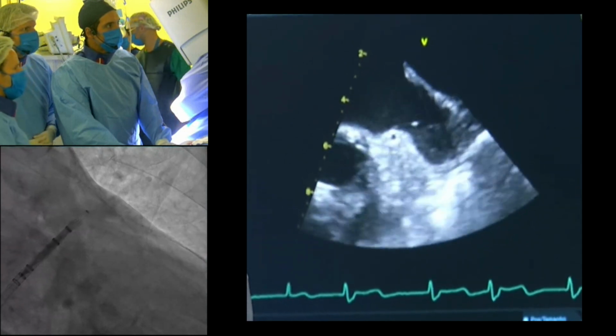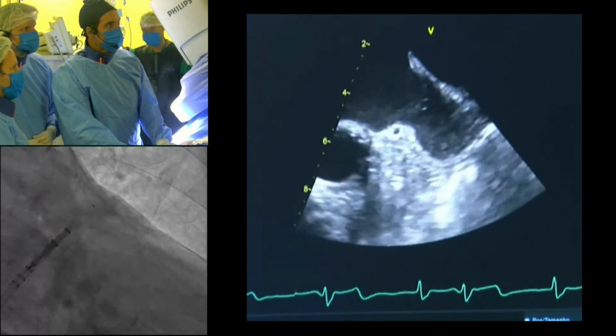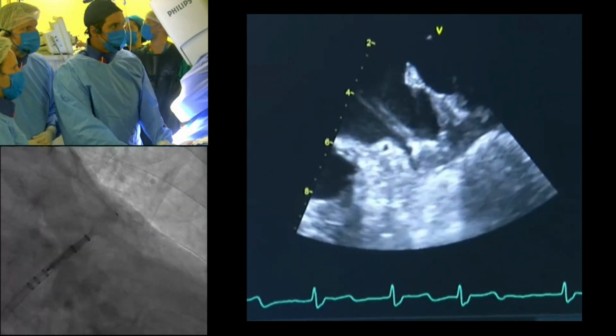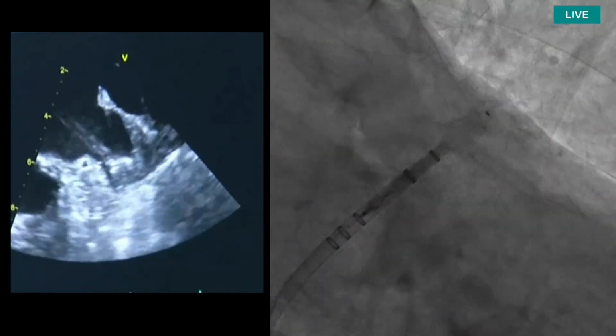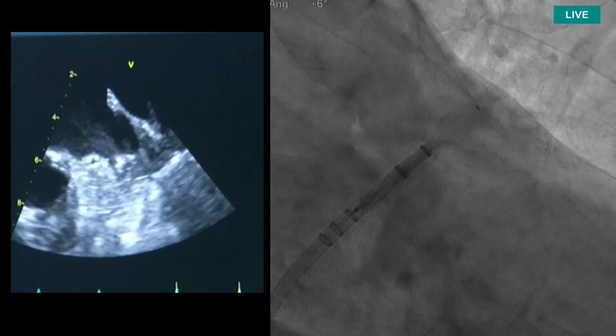Yeah, I would do the same. I would also do a combination of both, because we are working with a pretty large device, so we need our depth here. Otherwise, the device will come to sit too proximal. I would say we're good here, two times the delivery sheath. Don't you think so? Yeah. This is the position that is very comfortable for us to work.